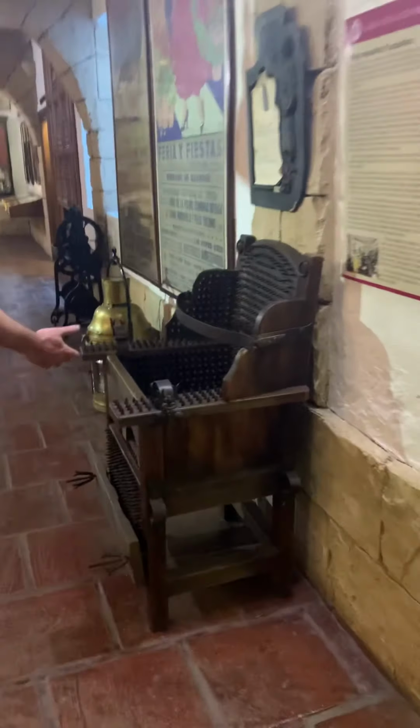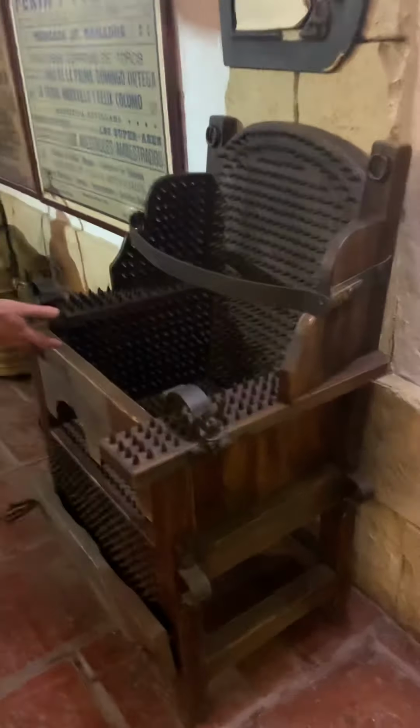And here you got one of them chairs. Interrogation chair, it's called. And I guess this is where they kept the people when they brought them out for display, the ones that were ordered to be killed. So this was the Inquisition room in Ronda. If you're ever in Ronda, it's worth coming by and seeing it.